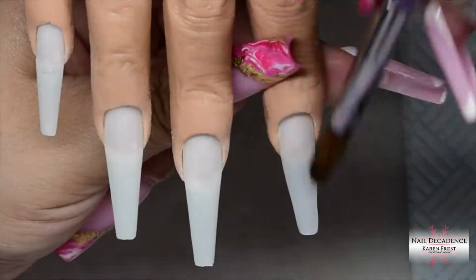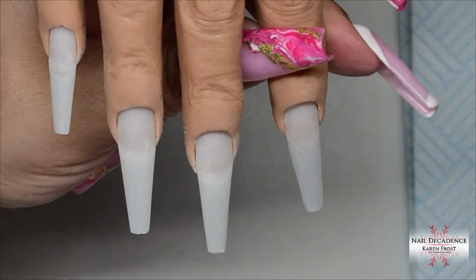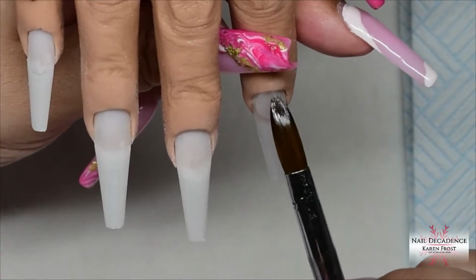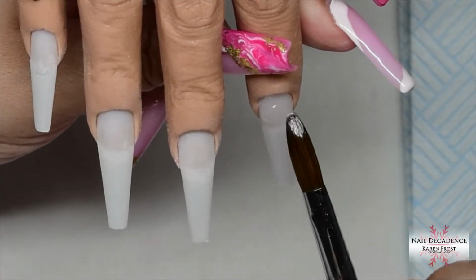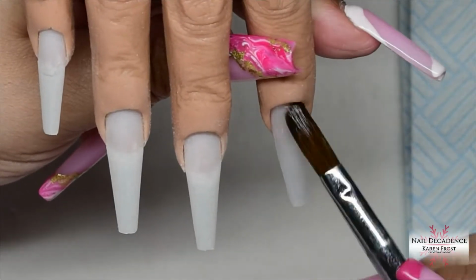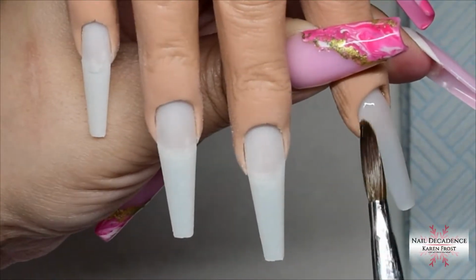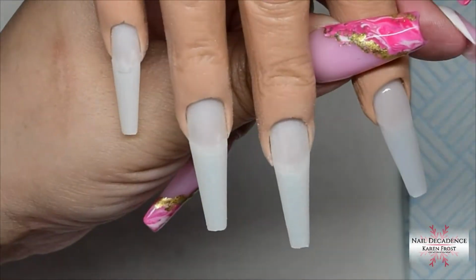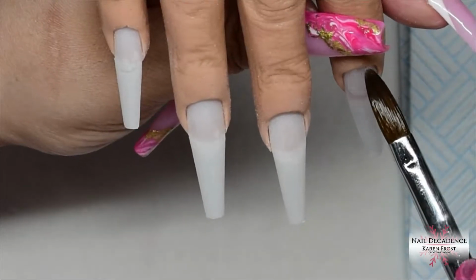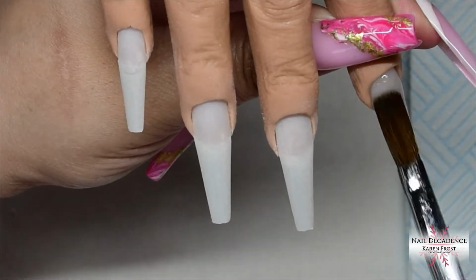Okay, so let's get on with the design portion, shall we? I've prepared the nails, as in prepared the nail beds, applied the tips, blended the tips in, and now I'm going to apply the acrylic. So I'm just doing a basic set of acrylic nails, using clear acrylic to build the nails. Therefore there's no need for that thin clear base, because we're building the entire nail in clear acrylic, because we're going to use the gel polish for the colour.